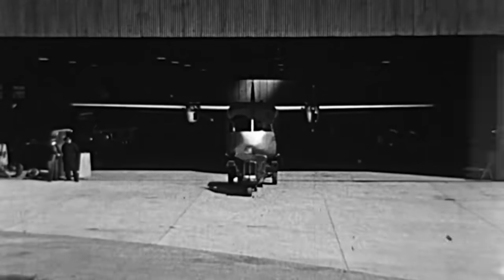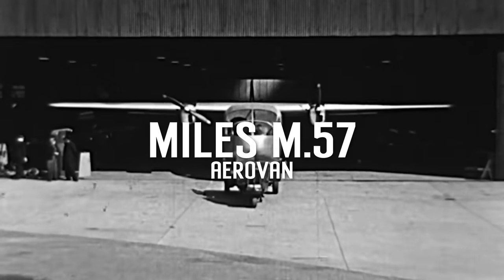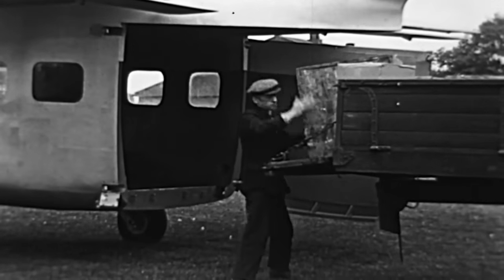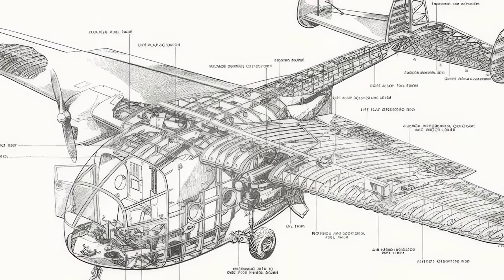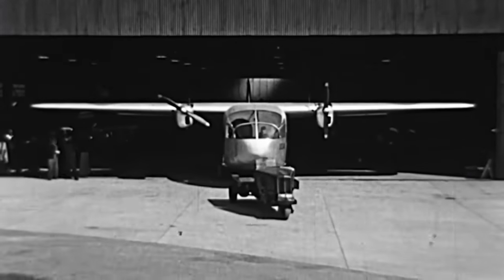Conceived during the latter part of World War II, the Miles M57 Aerovan aimed to serve as an economical aircraft for transporting passengers and cargo over short distances, capable of landing and taking off from rugged airstrips. Development of the Aerovan began in early 1944, with the vision of creating a cost-effective, low-powered freighter suitable for both civilian and military applications.